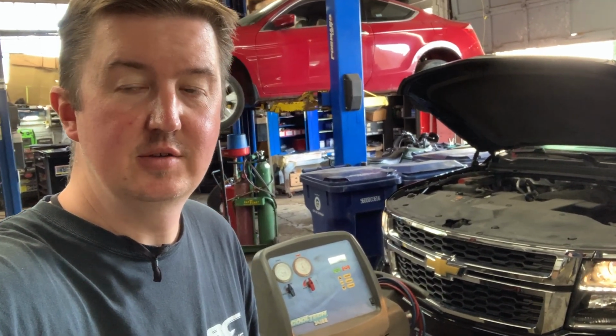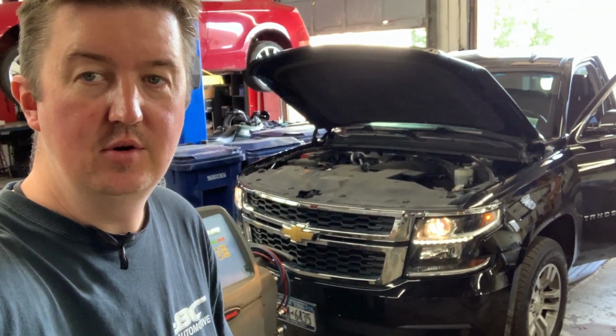Just a little quick look for any of you who like the technical side of things. This is a 2015 Chevy Tahoe. Air conditioning complaint. A little sweaty. It's all air conditioning complaints lately.